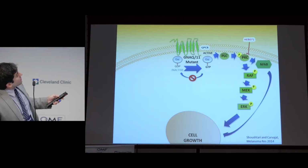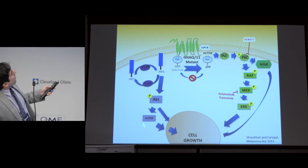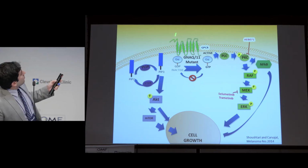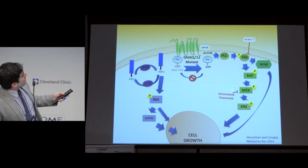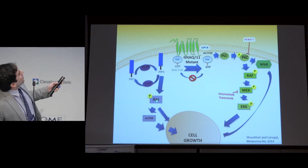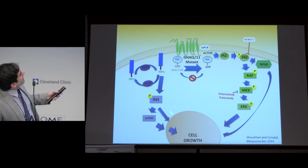So the idea is, there's this whole other side of the pathway that I haven't even drawn, what the receptor might be that signals to it. It may be a number of things. But something's signaling when we try to block MEK. All right. When we try to block MEK, something may be signaling here.